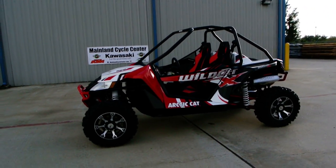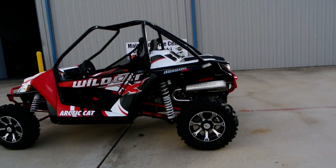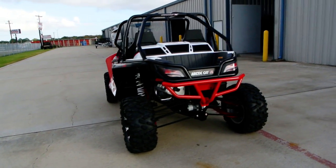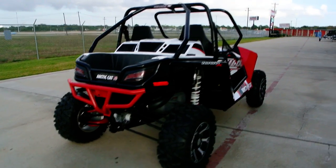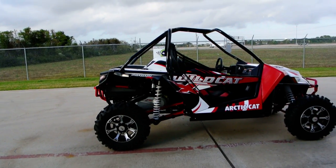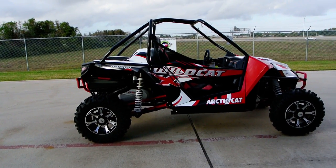The X's were first introduced in mid-2013, and the X models have more horsepower. They're rated at 90 plus horsepower is basically what Arctic Cat tells us. And we do know that we've got higher compression pistons, hotter cams in these, and they've probably tweaked the fuel map and some of that stuff a little bit too on the X models.